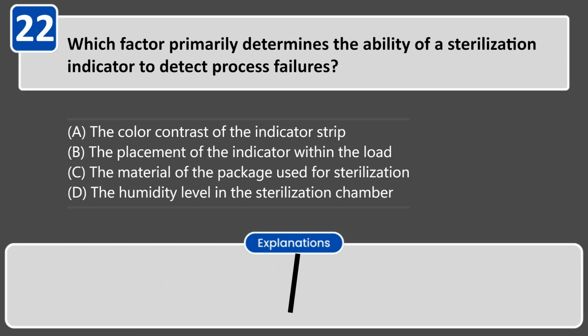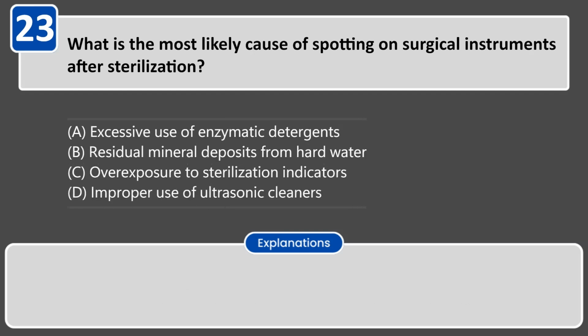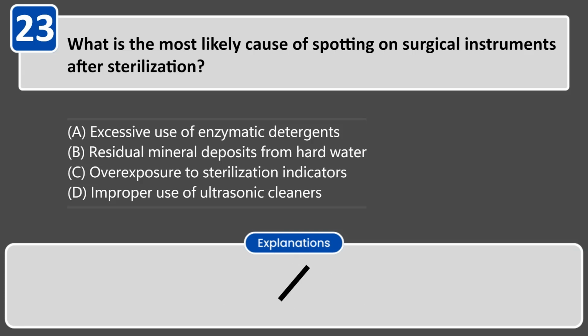to be effective. What is the most likely cause of spotting on surgical instruments after sterilization? A. Excessive use of enzymatic detergents. B. Residual mineral deposits from hard water. C. Overexposure to sterilization indicators. D. Improper use of ultrasonic cleaners. Answer B. Hard water minerals can leave deposits on instruments, leading to spotting or staining after sterilization.